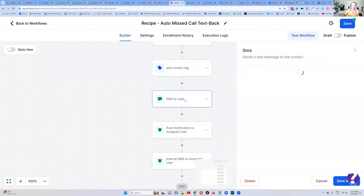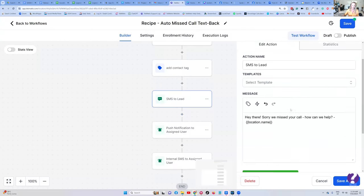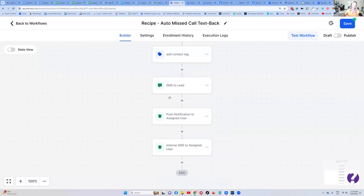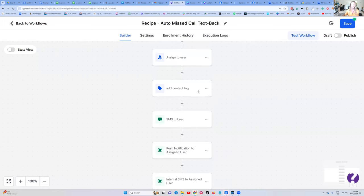Then you send your SMS. So click on the SMS box, and there's already a bit of pre-filled stuff in there for you that you can go in and edit, write whatever you want. Of course, it's your business. How can we help? What were your questions? What did you want to ask? And, you know, I'll get back to you. And then basically your bot's going to take over from that point onwards.